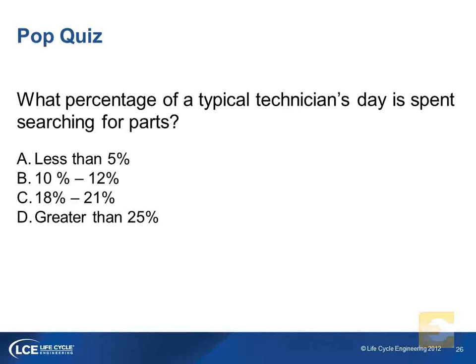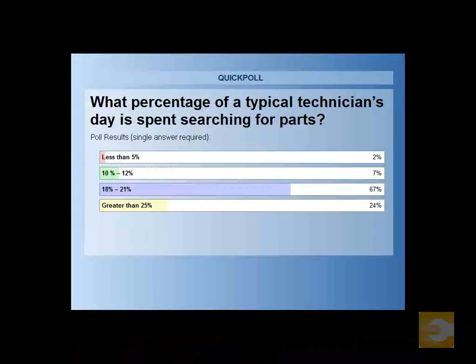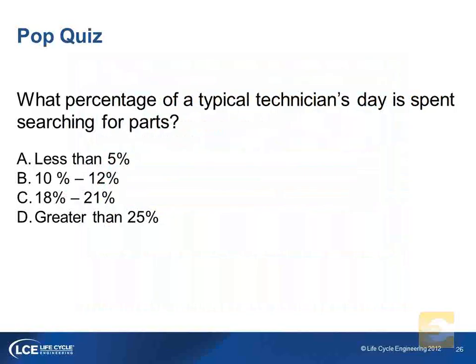All right. A couple more votes are being cast. Good, that looks like it. So let me close this and share this. So it looks like, Andy, 2% of the people said that it's under 5%. 7% said 10 to 12. 67% said it's 18 through 21. And 24% felt it was greater than 25.